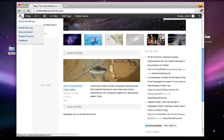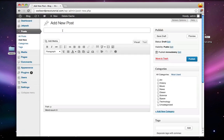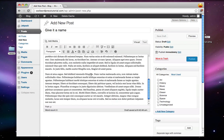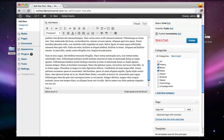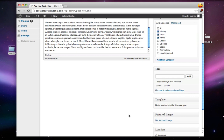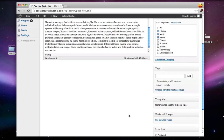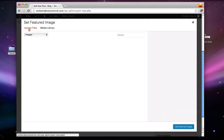So let's go back to the dashboard, go to posts, add a new one, give it a name, write your article, put it in the appropriate category, put some tags, and you do not have to add a featured image, but I recommend that you do because on the front page it will not show the image, but if you click on a tag or the category, it will show the image. So adding a featured image is recommended.